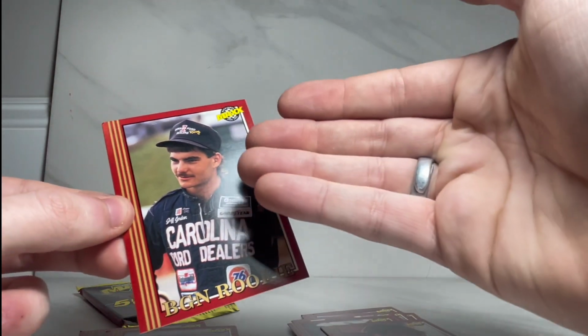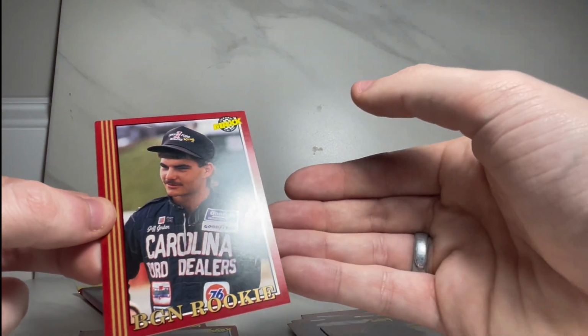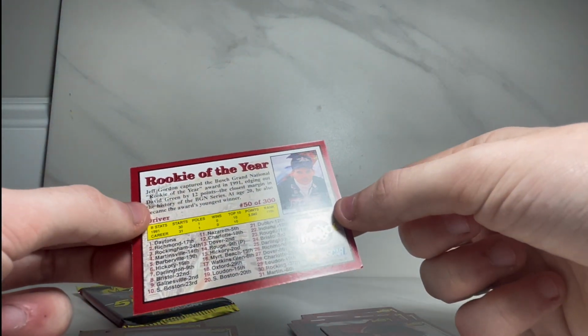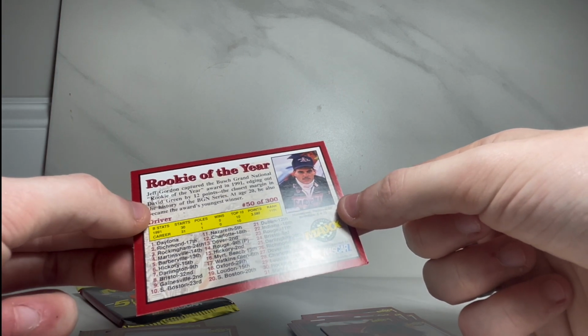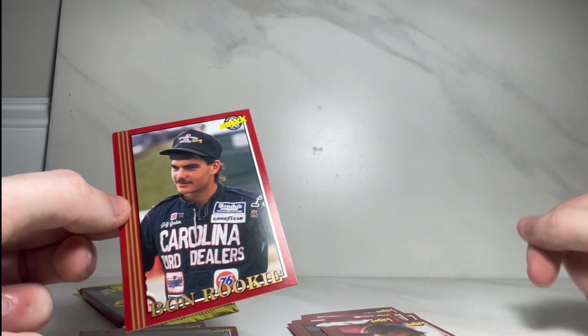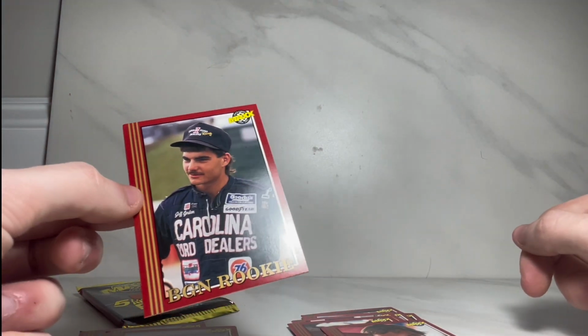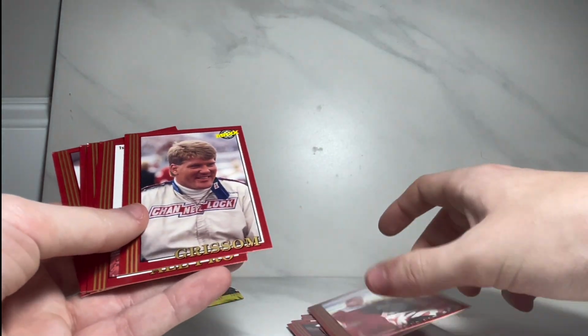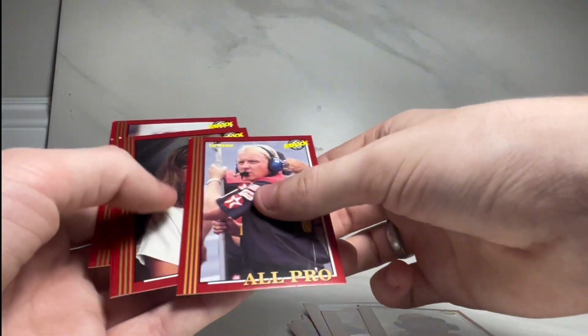Jeff Gordon, rookie card! Holy crap. That's actually really cool. I'm not even overly freaking out about that. That's actually so sick. What else? Engrave, Grimson, All-Pro, another McReynolds.